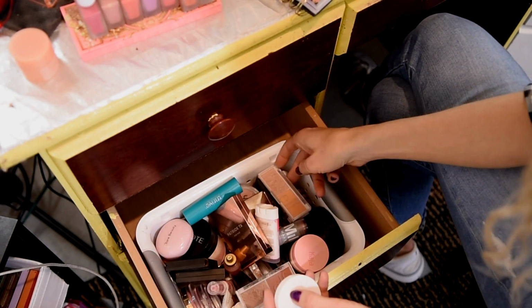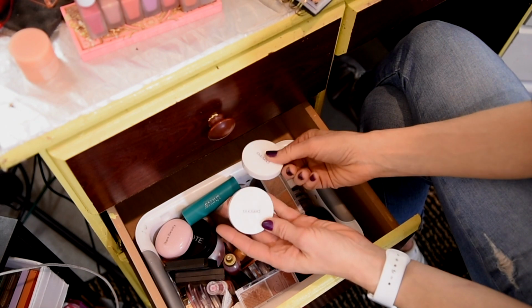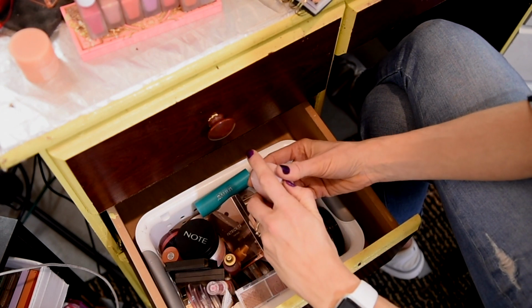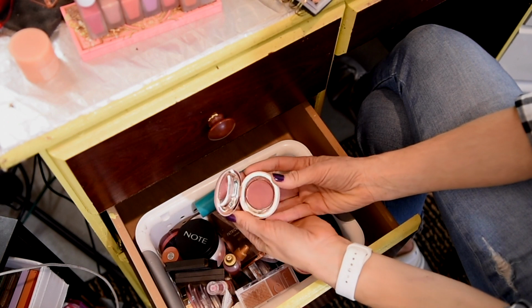I'm also keeping both of my Persona blushes. I have 2, Carmel and Georgia. These are fantastic. I love them. I'm going to keep my Rare Beauty blush in the shade Nearly Neutral. Such pretty packaging. Look how pretty this is. It's like a little egg. It looks so pretty inside there.